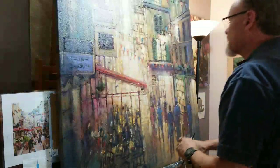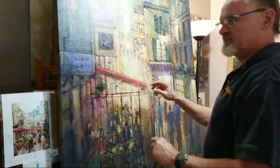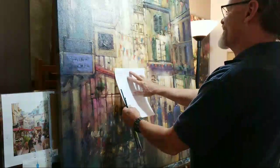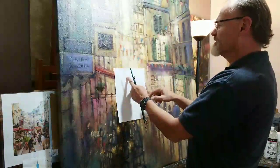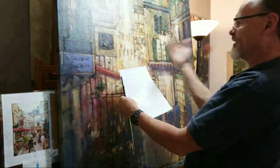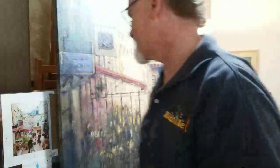So the things I'm doing, I'm going to add more intense white light here. For instance, I don't know if you've ever done this. Take a piece of white paper and hold it up and say, okay, which is brighter, that or that? So I've got quite a ways I can go toward light in that area right there. So I'm going to lighten that. I think that's part of what they want.